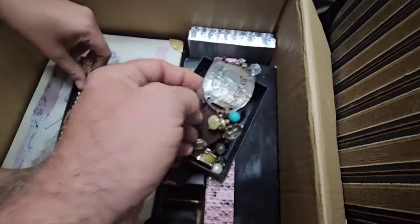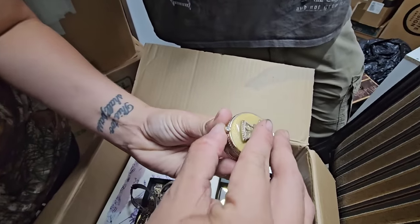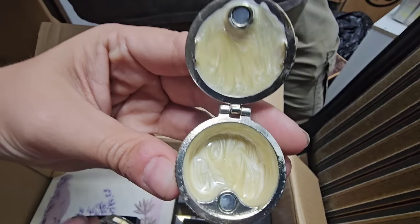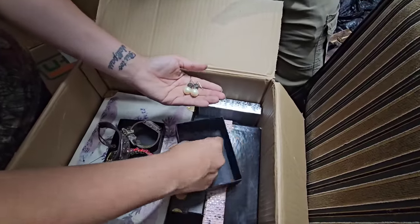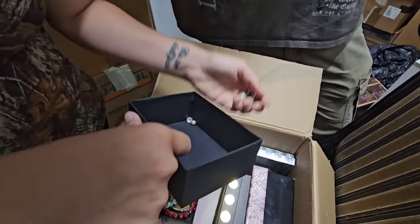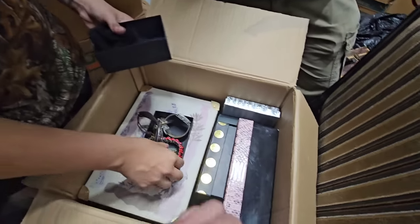Look at this. Be not afraid. Let's look at that little trinket box. That is cute. I like it a lot. Okay. That is. Imagine if that's a real diamond floating around in there. Right. Okay, cool. Very, very cool.